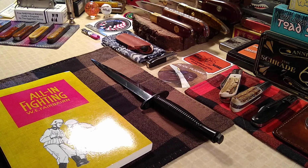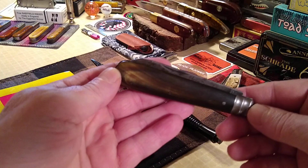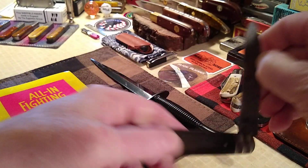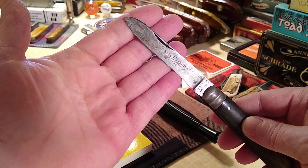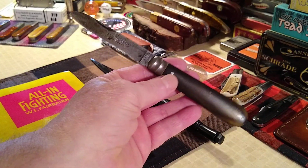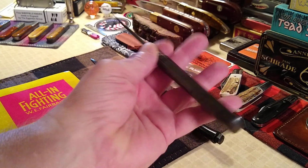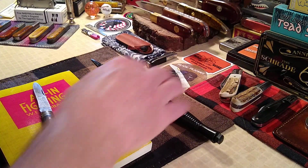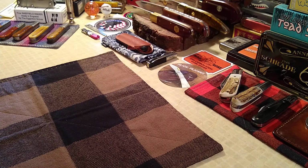And this would be the less intimidating knife. This would be a 100-year-old plus Taylor's Eyewitness work knife. Although the blade is over 3 inches, I don't think anyone would give you a problem if you pulled this out to do a little work. So we got those two. How am I doing on time here?